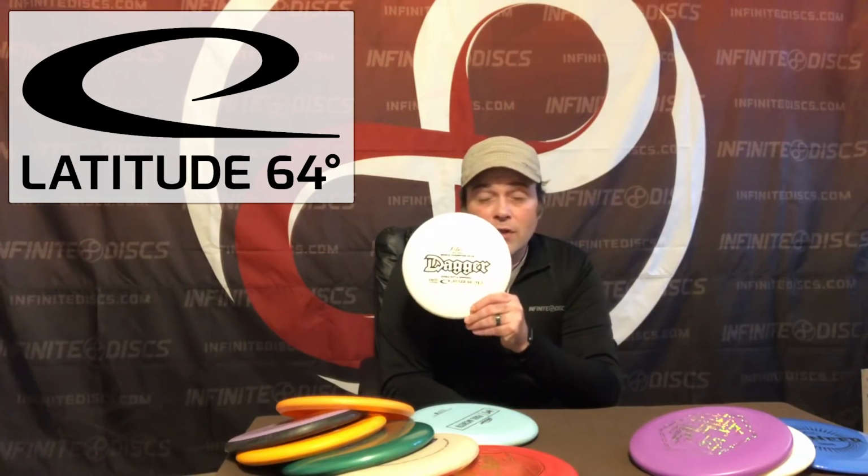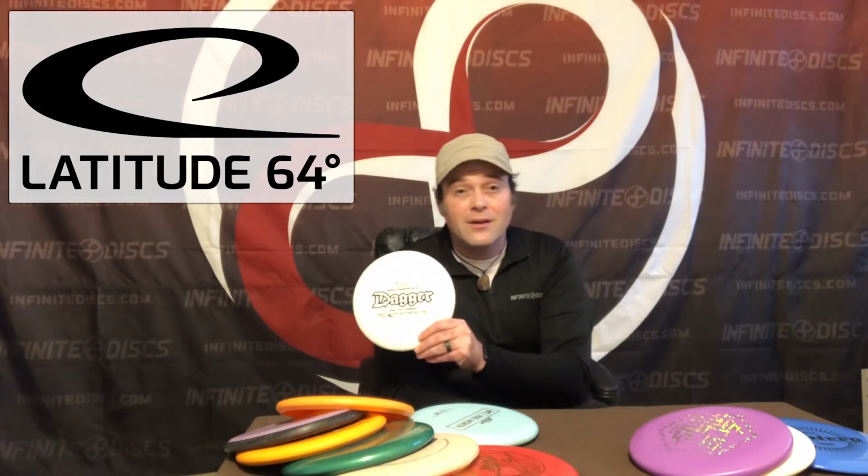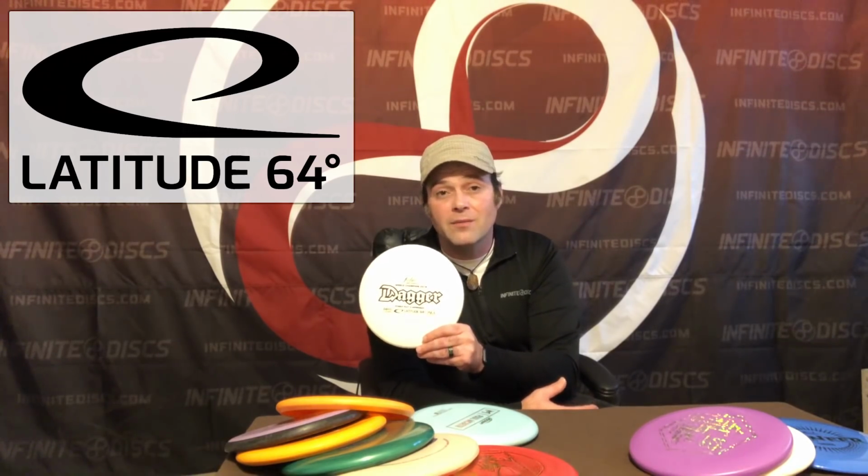Now, next on the list, let's go with the Dagger from Latitude 64. Now, many of you would have thought I would have presented my Dagger, but no, Ricky Wysocki had the most latest Dagger as a gift to me when he was on the team for winning the World Championships. I gave him my signature rights. I had a lot of input in designing this.